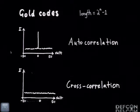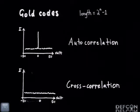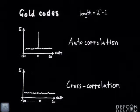The other property is, I said, there are many Gold codes. If you have a certain length, there are many Gold codes in that set. If you take two different ones and perform the cross correlation between two different Gold codes in the same set, you'll find that their cross correlation is 0 everywhere, or as close as you can get to 0 everywhere for a finite length code. And these two properties together are going to be very useful for implementing code phase measurement.